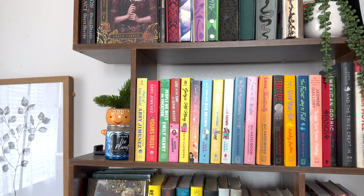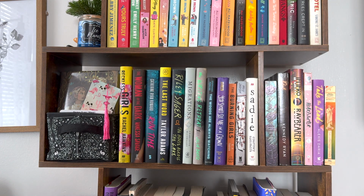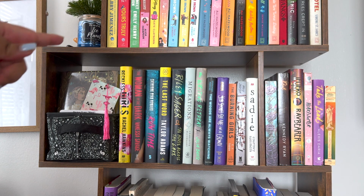We have some scarier books. This is more of a gothic, and The Sundown Motel is a paranormal ghost story set at a motel in New York. Welcome to my red combination of things. You should see me in a crown.